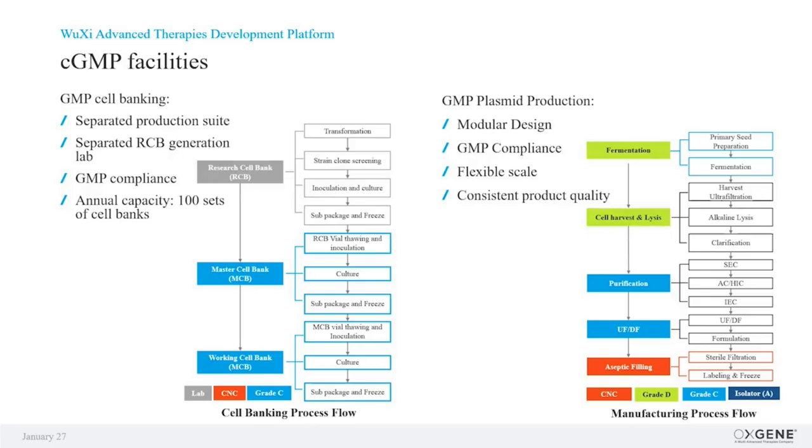WuXi ATU's facilities have been designed and built based on US, European Union, and Chinese cGMP requirements, with separate personnel and material flows and strict environmental control to avoid cross-contamination. The facilities utilize single-use closed bioreactors and critical disposable consumables to serve projects on a campaign basis.